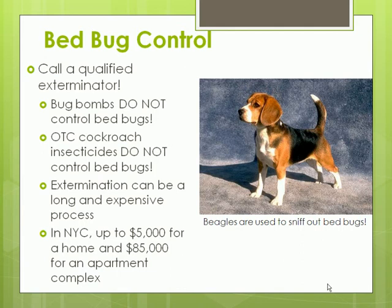We basically recommend that you call a qualified exterminator or pest control operator if you have bed bugs, because a lot of the things available to the homeowner will not control bed bugs, like your typical bug bombs for fleas, for example, or your over-the-counter cockroach insecticides.